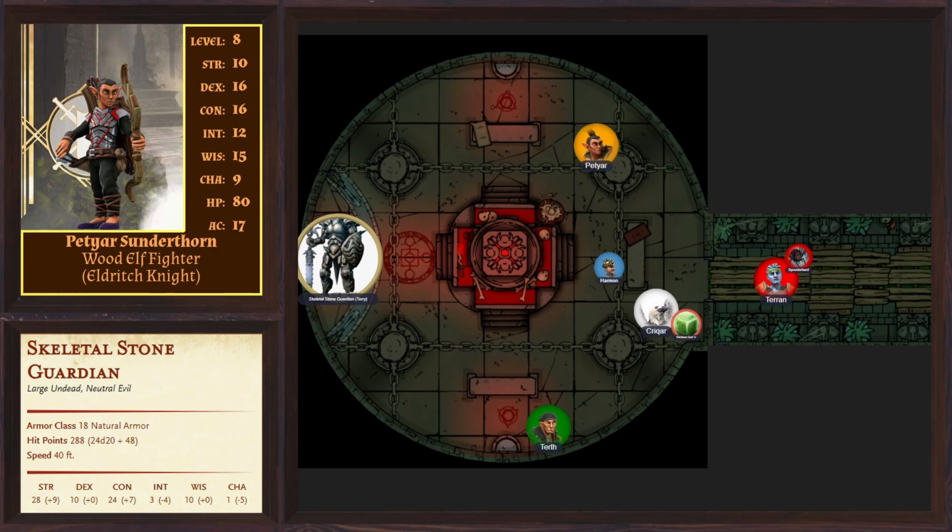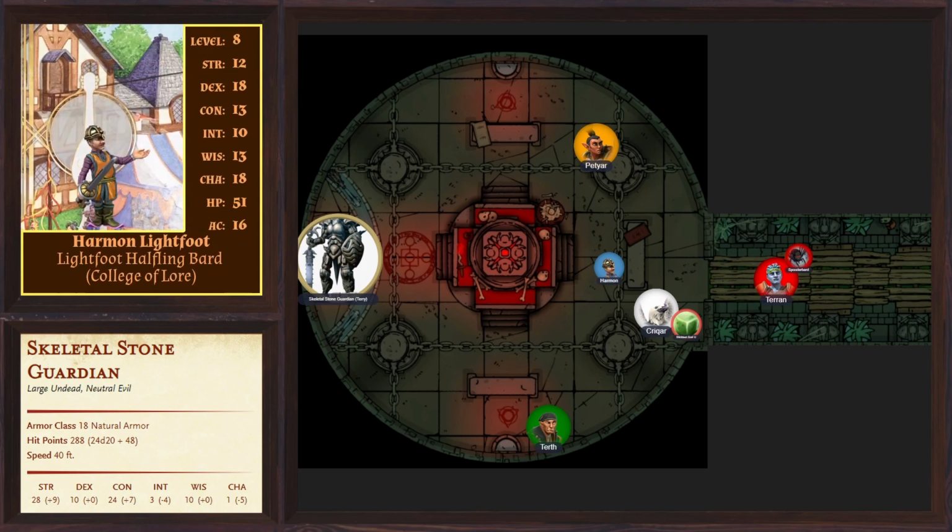Did you include your bonuses with that? Aren't there bonuses on Witch Bolt? Usually not for spells. No, this is just a straight 1d12 lightning damage, and I'm holding it there with concentration. I keep the spell going. Oh, okay, I see.